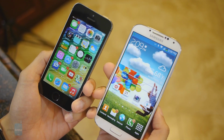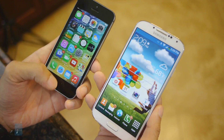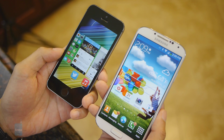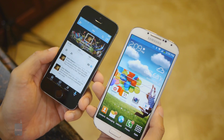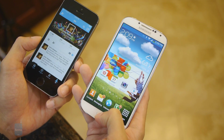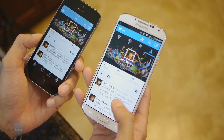On the surface, the multitasking functions are handled in the same manner with both handsets, so it's nice that they work. So on the iPhone 5S, double tap the home button, you're going to get a small preview of all the open applications, and you can quickly jump between any one of them. Same thing applies with Android. Just hold the home button on the Galaxy S4 and you could switch again to it.